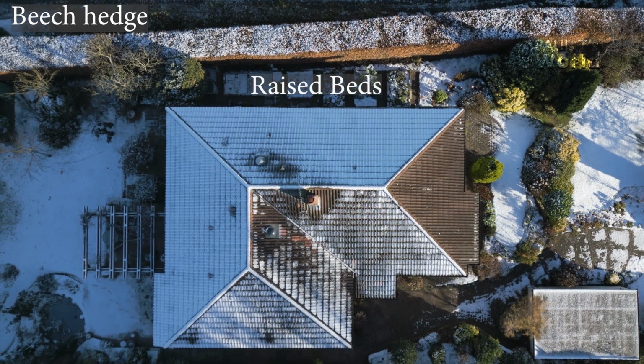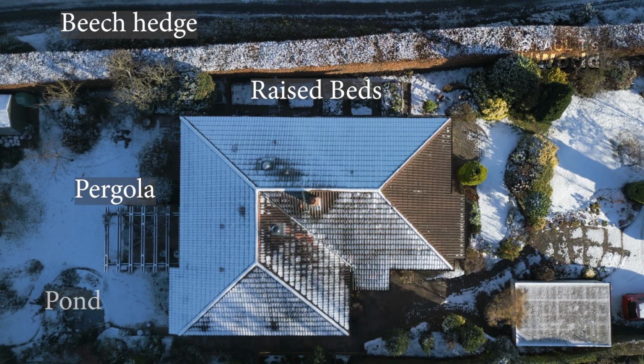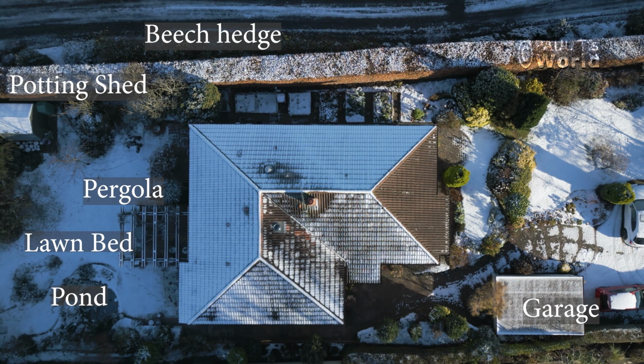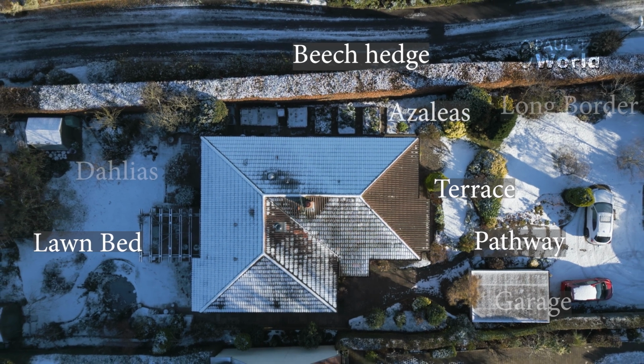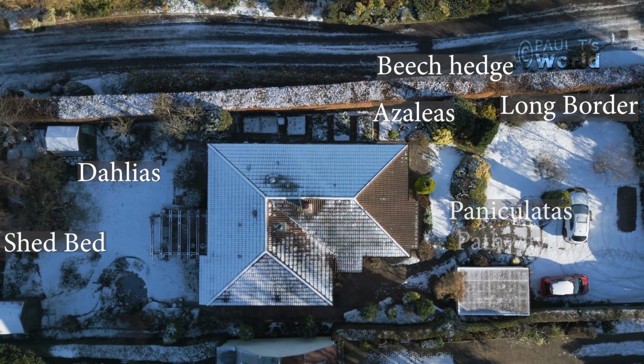In this top-down view, the front garden is to the right, with the pergola and the back garden over on the left. The front garden and the front of the house face southeast. The beech hedge runs along the whole length of the property. It's about 8 feet high and 200 feet long. Because there are such a number of different beds, I have a name for them all.